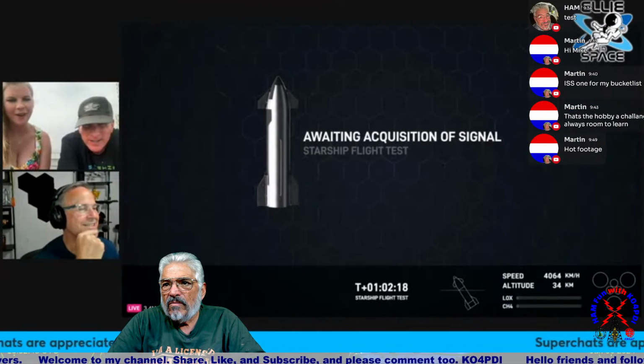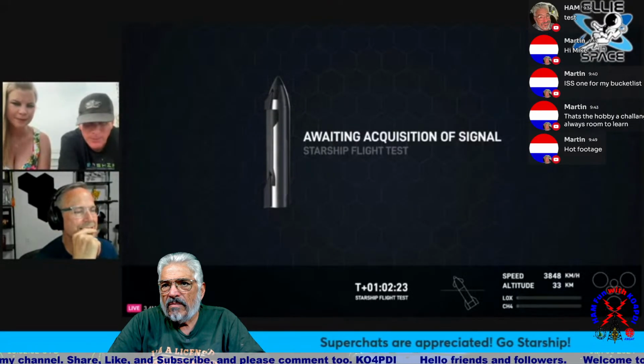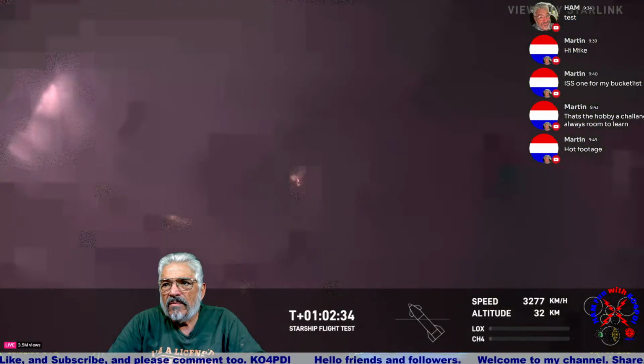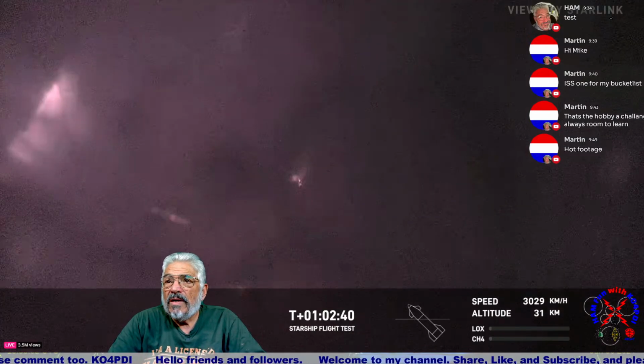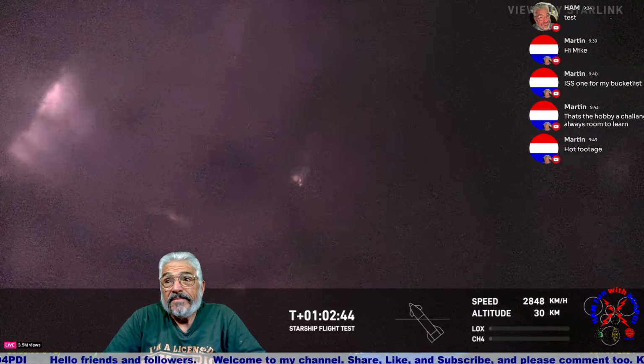There, we got that live view back. The crowd very excited to see that view, despite not being able to see very much. The fact that it's there tells us the ship is still alive. Yes, and for now, continuing to collect data as we get closer and closer to Earth.